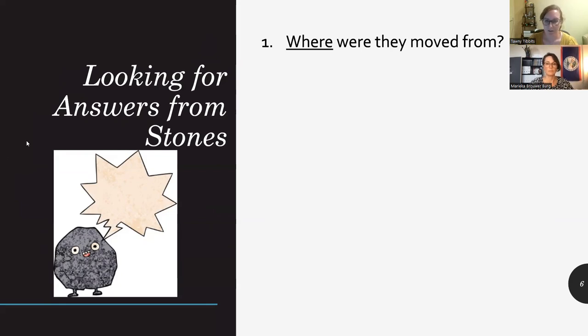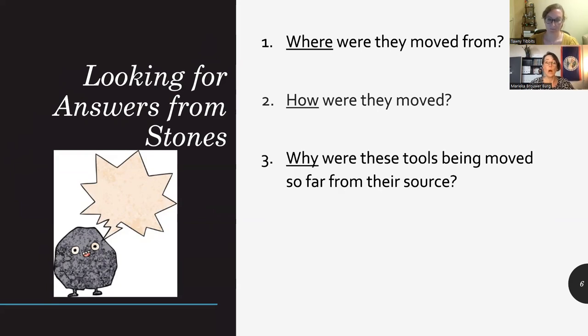But our second question for this talk is how? How are these tools moved? What did the energetics of their movement entail? And by what routes were they moved? By water, overland, or a combination? This leads us to the why. Why were these tools being moved, in some cases over 60 kilometers away?